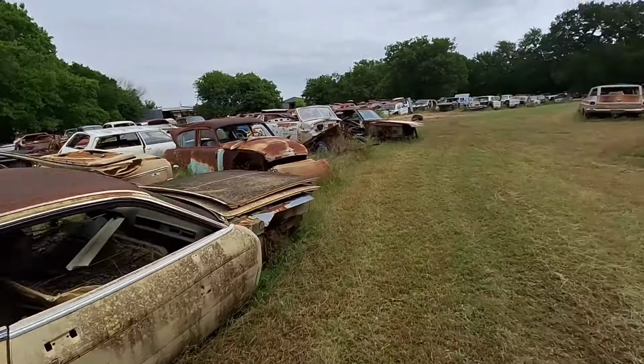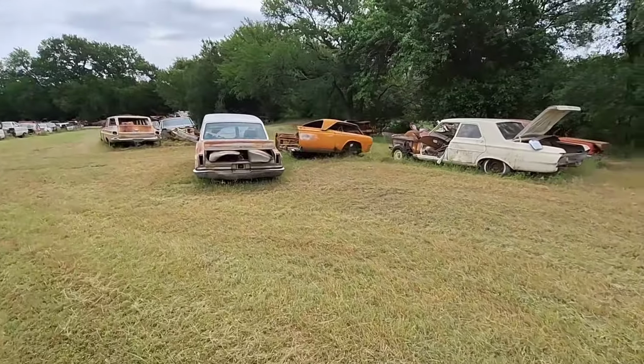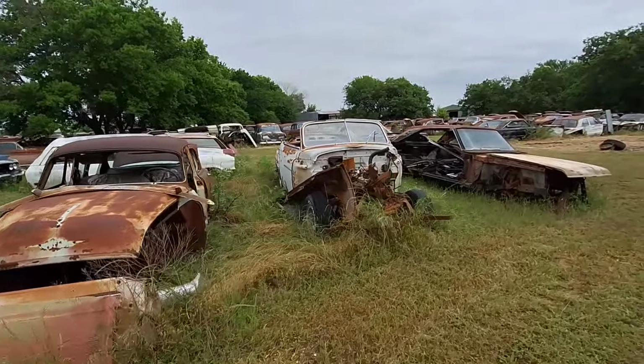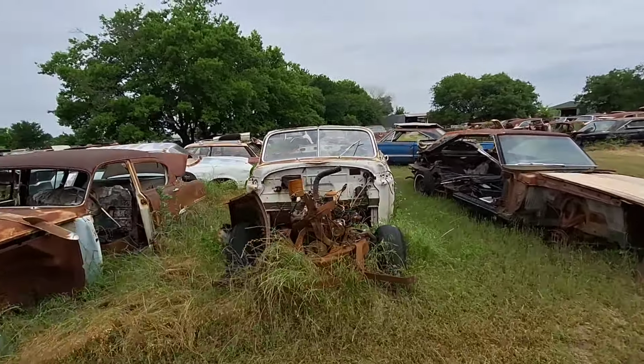This is a great hobby, guys, for people that's not even into cars, that grew up not around them like me. It's a great hobby to get into.